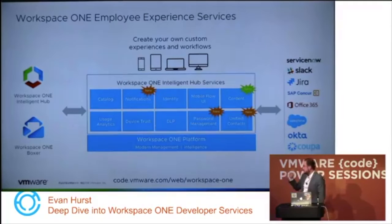And how we do this is through 2 services. I mentioned Mobile Flows. Last year we introduced the Mobile Flows service. This is a cloud-based service that allows you to build connectors that talk to different back-end business systems. And the new Workspace ONE Intelligent Hub notification service, which integrates with Mobile Flows into that same connector framework, but also has a publicly exposed API so that if you need to push a notification from your own proprietary systems, you can deliver those notifications to your users through the Hub notification service.